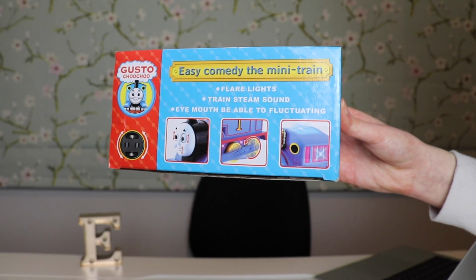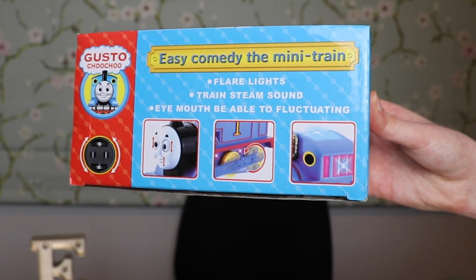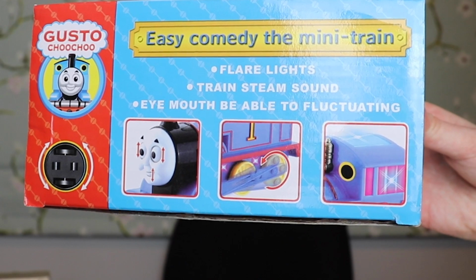Now onto arguably the best part of the description on the box. The information about what Gusto can do. Flare lights, train steam sound, and eye mouth be able to fluctuating. I'm just trying to picture that on a person, that's terrifying.